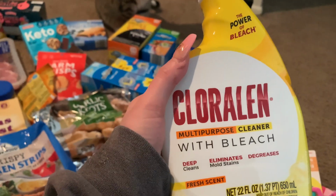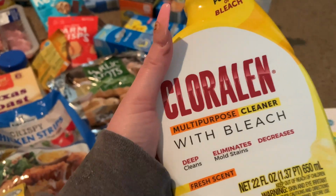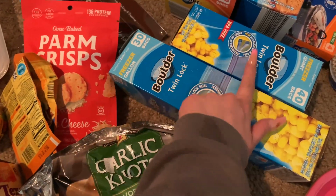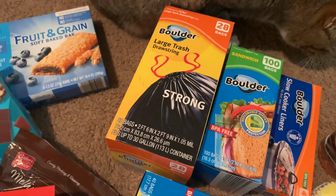I did need some disinfectant, so I found this one at Aldi's for like $2 or $3. I'm hoping it works. We will have to see what it does. It's just a multi-purpose cleaner. I did stock up on freezer bags. I got freezer gallon bags, freezer quart bags, sandwich baggies, slow cooker liners, which are great for the crock pot, and I needed more trash bags.